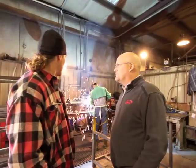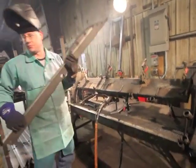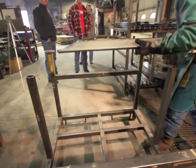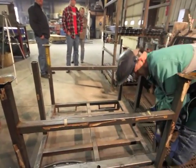So it looks like we're at another welding station here. Yep. Looks like a side plate maybe. Yep, Brad's welding the side panels for the inside frame, scissors part of the lift. Brad actually is one of the welders that came from Handy.